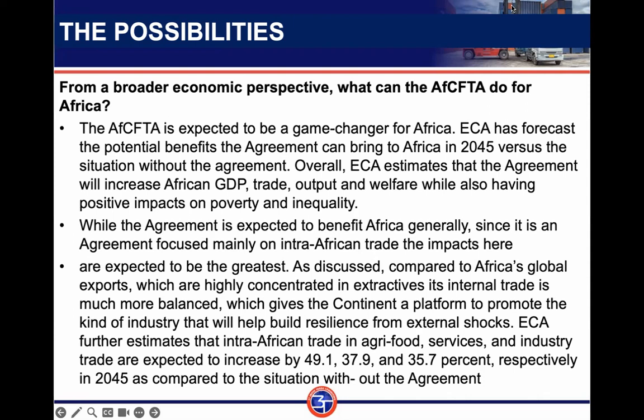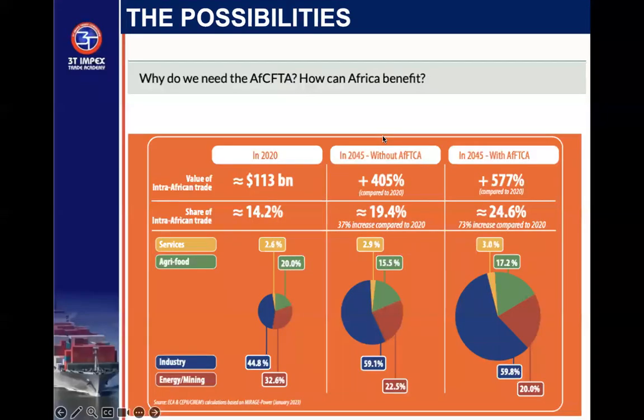It's further estimated that intra-African trade in agri-food, services, and industry trade are expected to rise by 49.1%, 37.9%, and 35.7% respectively by 2045, as compared to the situation without the agreement. So look at this chart.